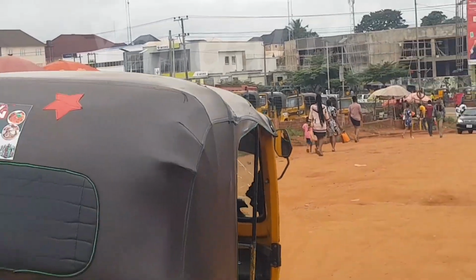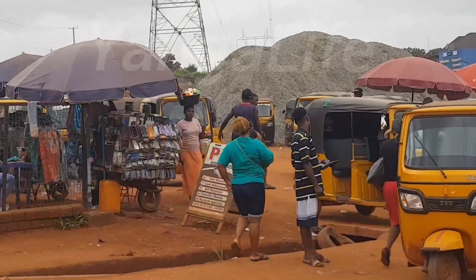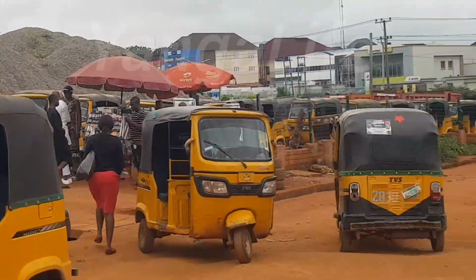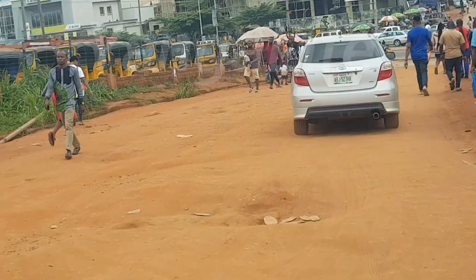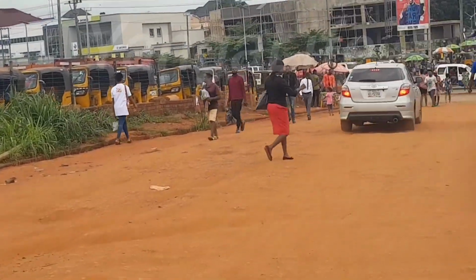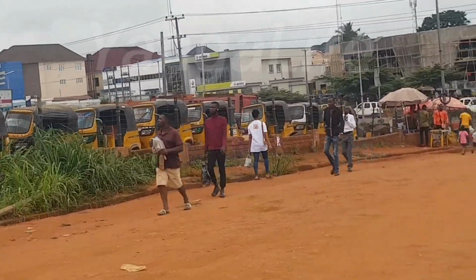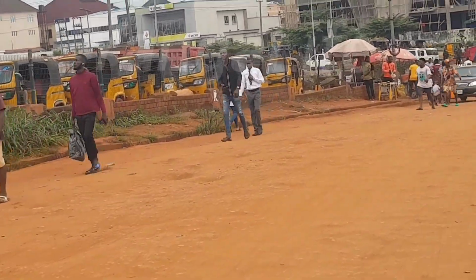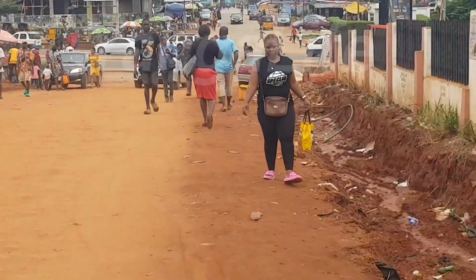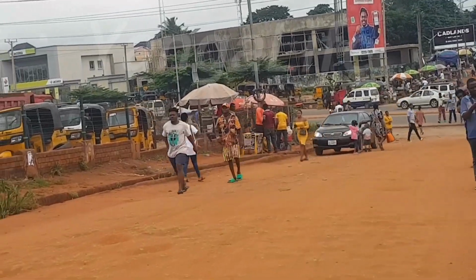This is where the kekes are now. You can see where they are coming out. You can see them. Well organized place. I believe that this place is going to be a permanent place for them. Honestly speaking, let it be a permanent place. Let it not be just for the construction to be completed and they will resurface back again on the road.